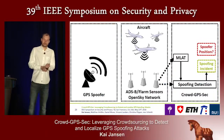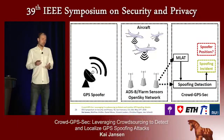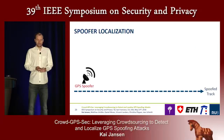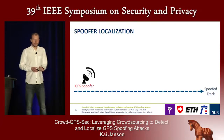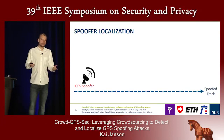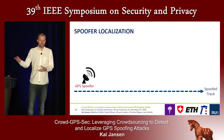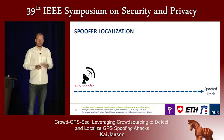Having answered the first question, we are now able to detect spoofing attacks. The question that still remains unanswered is how we can now localize a spoofing source. Let's take a step back and have a look at the GPS spoofer again. In case the GPS spoofer targets aircraft, it is likely that the spoofer decides to spoof a certain track of a certain speed, with the purpose of manipulating a certain aircraft track.